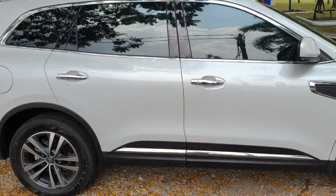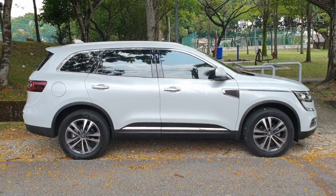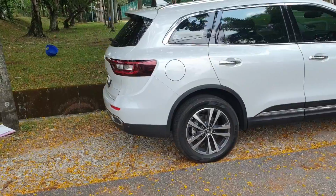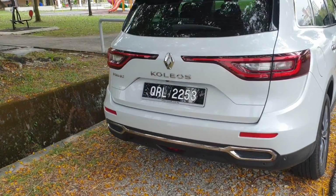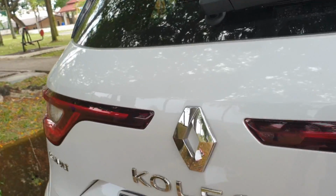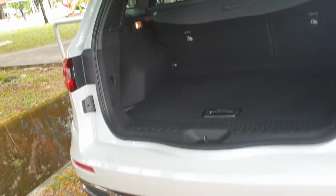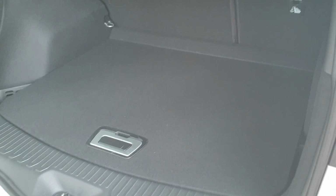All right, and so you come here to the side. So this side profile, in particular the window line. The window line does remind you of the X-Trail. The proportions also remind us of the X-Trail. And then you come to the end. I like this rear end, very nice, very sleek. And you get a reverse camera, no 360-degree camera for the Koleos, which I think is regrettable. I think, if the X-Trail can provide a 360 cam, the Koleos should be able to do so also, right?